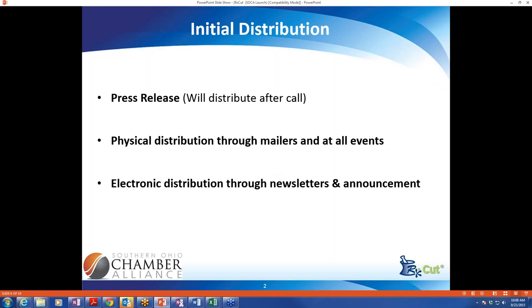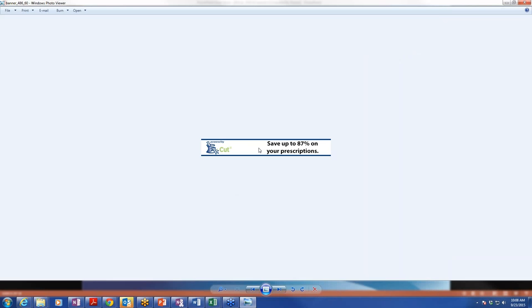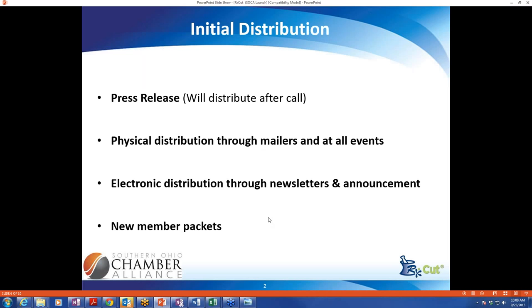Electronic distribution works as well. I'm sure you send out monthly newsletters and announcements and invitations. Putting a header in there, a banner. We're going to include a banner in that email, an attachment, and you can embed your RxCut website behind this. This can go in any of your electronic communication. Also, you want to let your members know they can actually download the card right to their phone from your print card page. And new member packets.